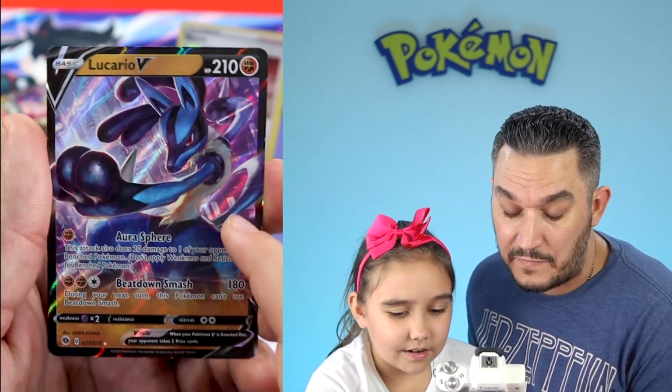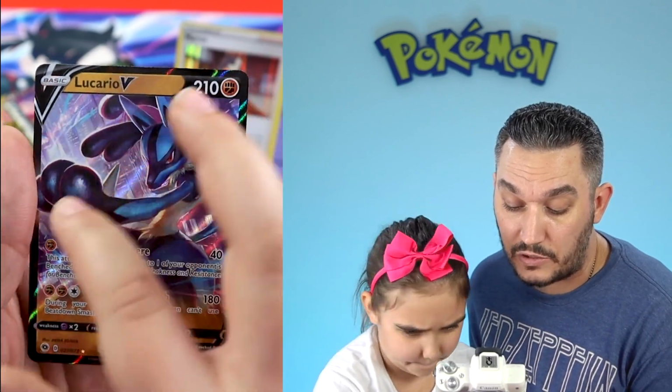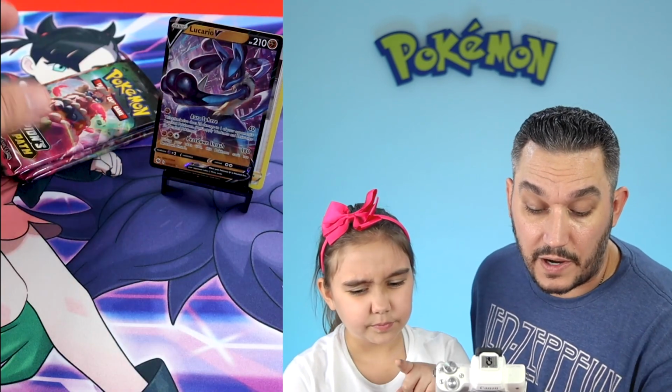But Lucario is one of our favorite Pokemon, so super, super cool. Super cool artwork. I love that. He's punching through. I love the colors. They really pop. The holo effect, really cool. So our first ultra rare on the board.